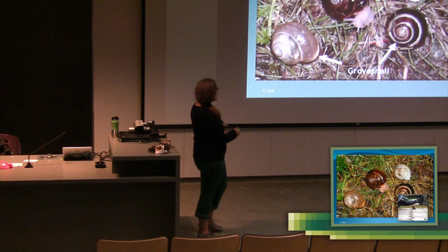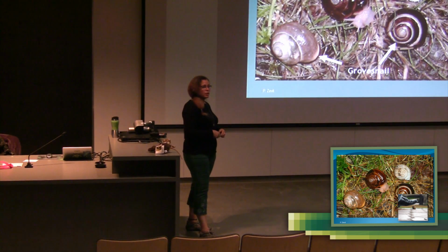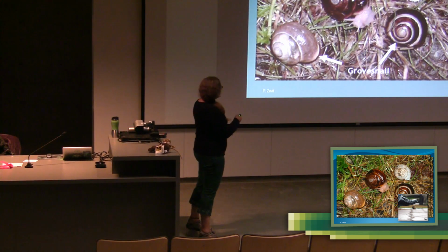So the brown-lipped snail or the grove snail is actually introduced into this area. It comes from Europe, and it's probably the most common snail that you will see in urban areas. When it rains, you'll see it on the sidewalk, more than likely. And it's the one that you'll find most often in your garden. This is the Pacific sideband.